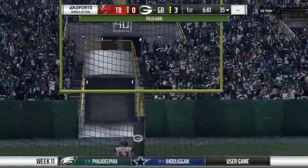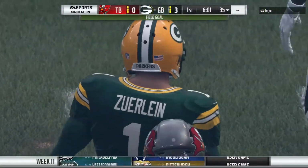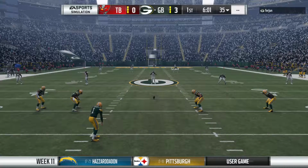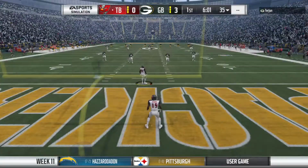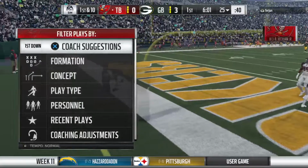And Zerline's kick is good. And the Packers are off to a 3-0 lead. So the opening drive for them here on their home turf results in a field goal. Now that's the way you want to get things started. Your stadium, your crowd, you've got the ball, put points on the board first, and let everyone start to celebrate.